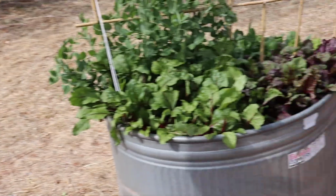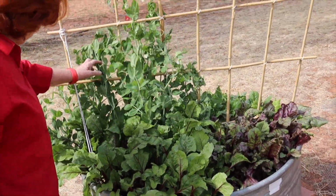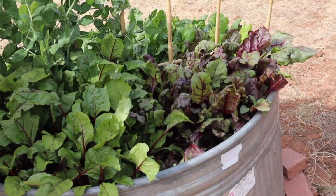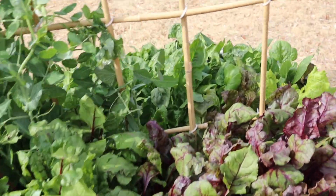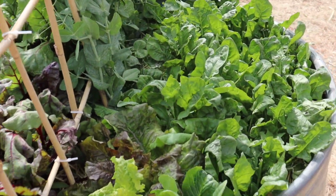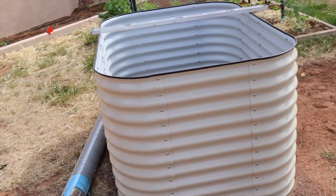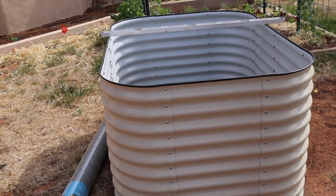This is our extra high raised bed, and it's doing pretty well. These are all cold weather plants: 2 types of beets, and then these are peas that have just started to blossom. And then on the other side we have spinach and some lettuce, really great lettuce growing right here. And we put in position our new raised bed right here. I'll be working on that after a while if it warms up a little bit more today.